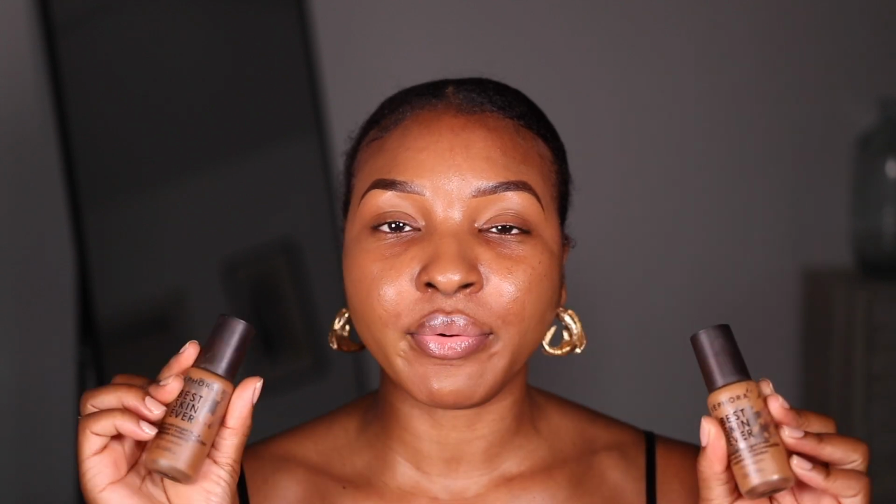So for foundation, I mix the shade 50N. 50N is usually the foundation I use on its own during the colder months. But now that it's a little warmer outside, we gotta zhuzh things up. So I mix it in with this shade, which is 53.5N. This is the next shade up, which also has a neutral undertone. But the mix of these two is literally perfect for me right now.